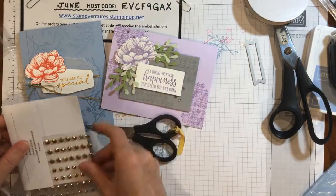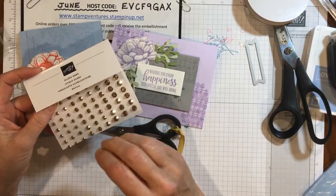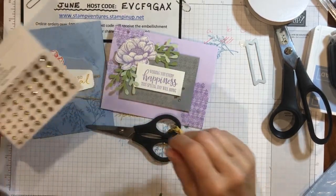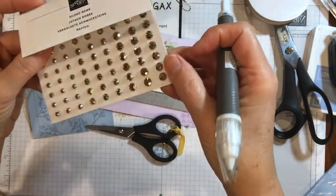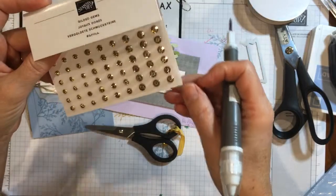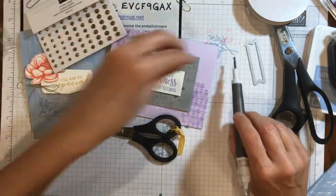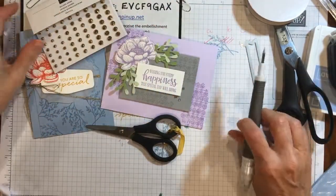Okay. So these are the Gilded Gems, and they're in with the Ornate suite. What was that called? Ornate something or other. And they are beautiful and super gold. And hey, maybe I could just get one of these Gilded Gems to go into my ring. They'd match the gold on the band, wouldn't they?